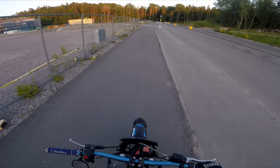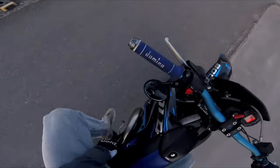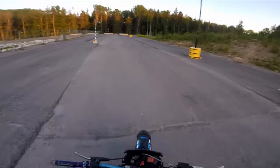It's something weird: when I'm on the back wheel and I'm doing a coaster, the bike just dies. I don't know if it's getting any fuel or something, but if I'm in a coaster and I start to rev the engine, the bike just dies. I don't know what the problem is, but yeah.